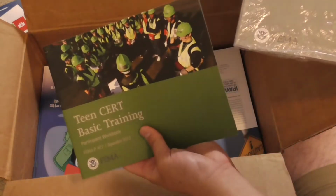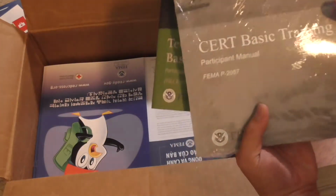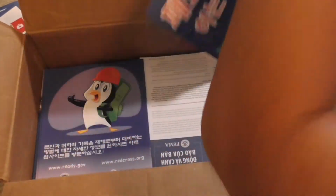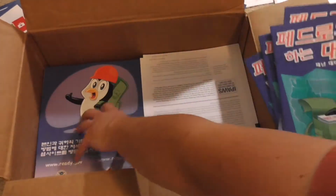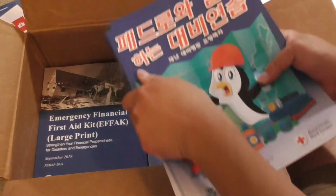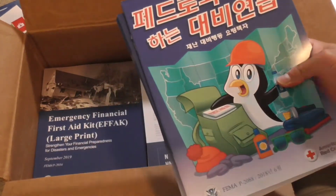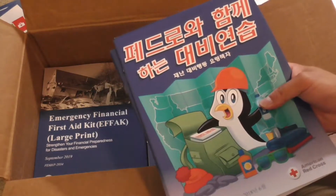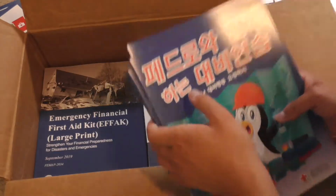So this is the participant workbook. This is the actual manual that you will have to go off of if you were to take a CERT course. Korean version of Prepare with Pedro. As I said before, FEMA has a lot of resources in a lot of different languages. Prepare with Pedro is one of the few resources that I can think of at the moment that has this in all sorts of languages.